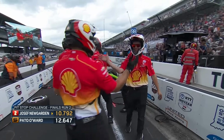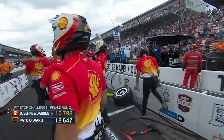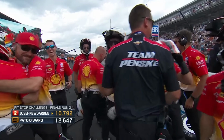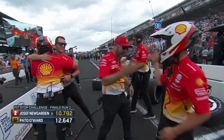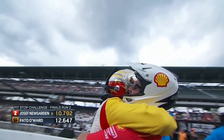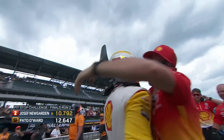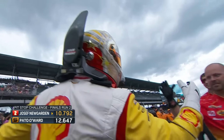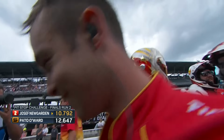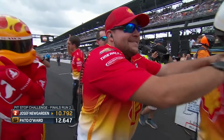Team Penske with momentum heading into Sunday's Indianapolis 500 and an extra 50 grand to go with it. We'll have to check if that's a new track record at a 10.792. But the Shell crew should be proud, along with the driver, as Team Penske, 19 Indy 500 race wins, 19 Indy 500 pole positions, and now 19 pit stop competition wins.